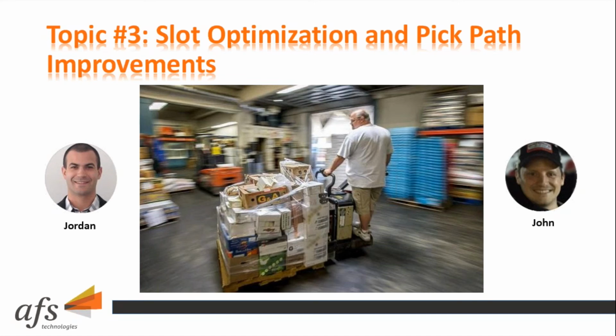The other key point here is pick path optimization. So we are a food service company, and the customer dictates the product mix. So as everyone else knows, as different manufacturers come in, or as deals come in, as rebate programs, whatever the case may be, the product mix will change. So what we've done with WMS in conjunction with our ERP is we're applying sales data against slot max sizes, and we're optimizing our pick path based on the products that we're actually moving.